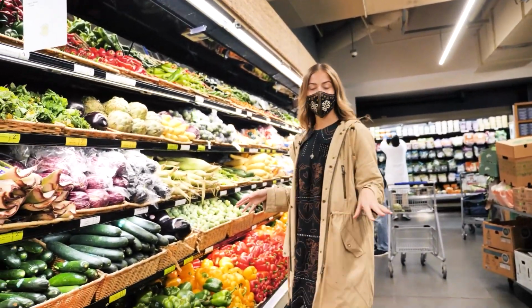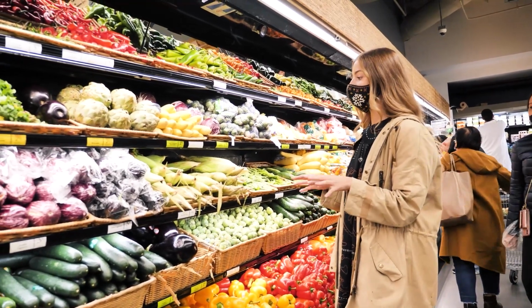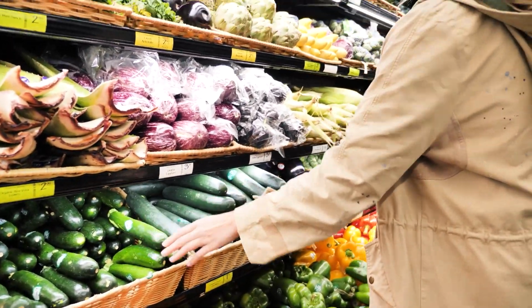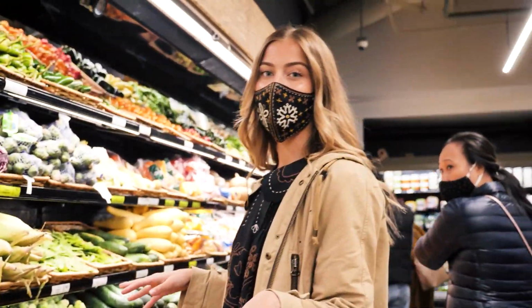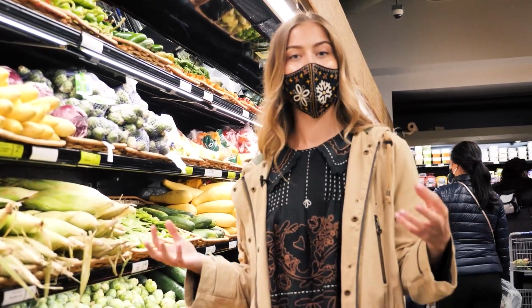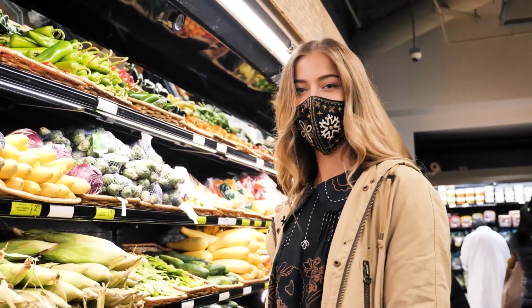Just look at all of these veggies. They usually take up 40 to 50% of my plate, and I love getting zucchinis. They've got them over here. All of it is super fresh, and the best time to shop is actually in the morning. That's when all the fresh produce is actually brought into the store. So that's why we're here at 10 a.m. today.